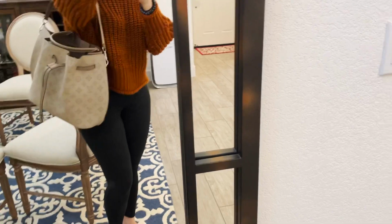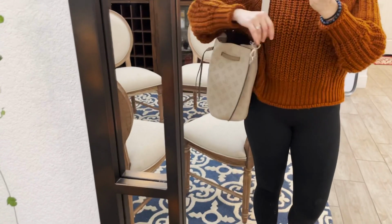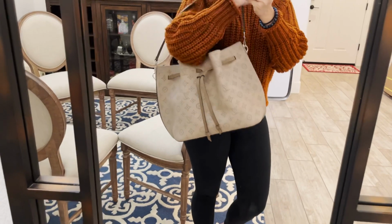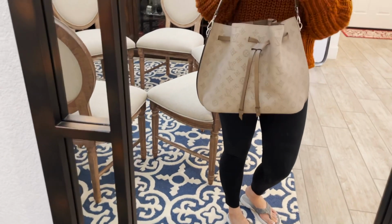So yep, here you go. If I wear it like this, 5'2" in height, remember, that's how it looks. So this bag is really spacious. It can fit your laptop in here, MacBook Pro, Air, tablet, everything.